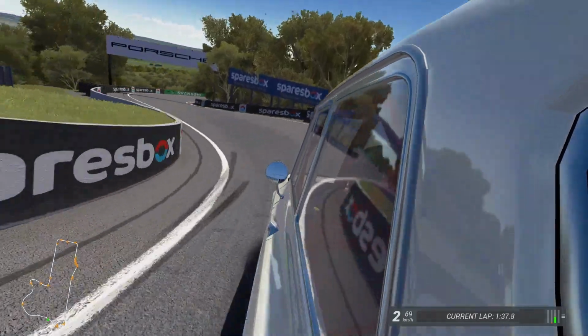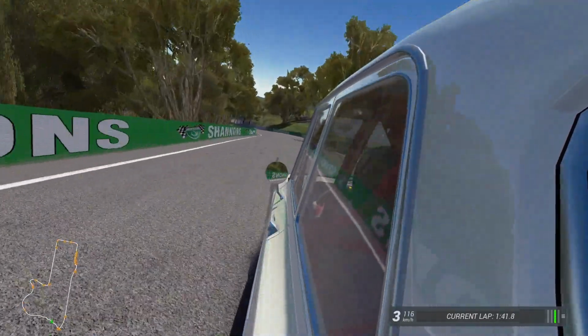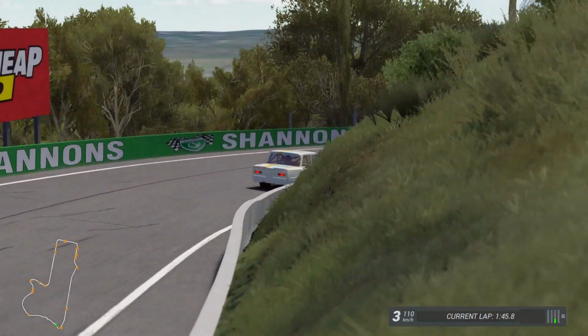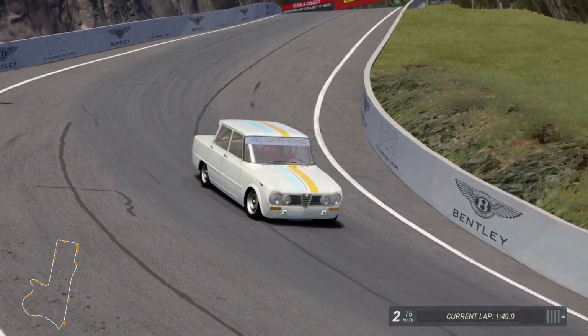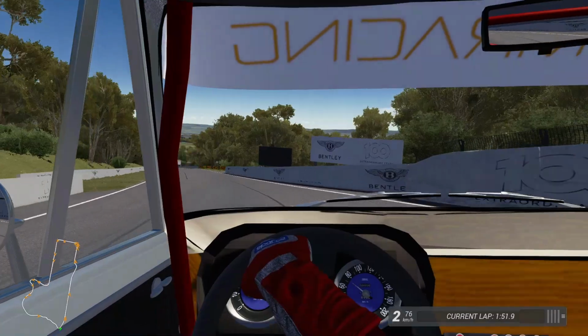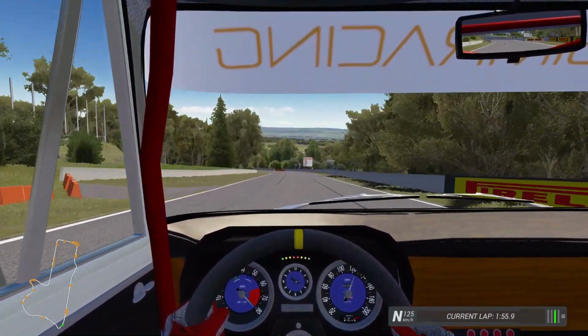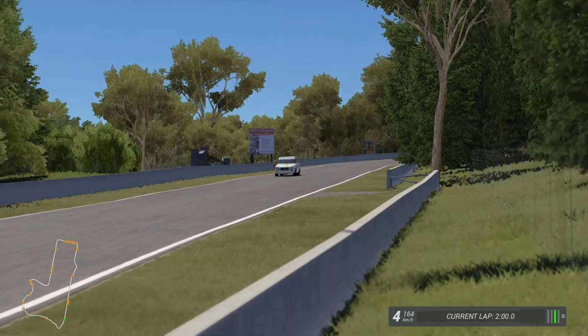And as the name Mount Panorama already suggests, this track is anything but flat. In fact, it is a mountain course with 174 meters or 571 feet vertical distance from the lowest to the highest point, where the pits and the start-finish straight is the lowest point of the track.